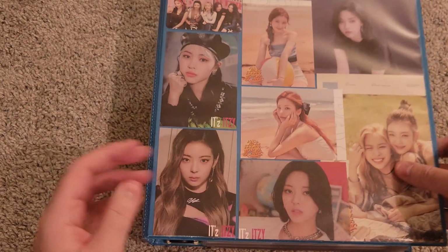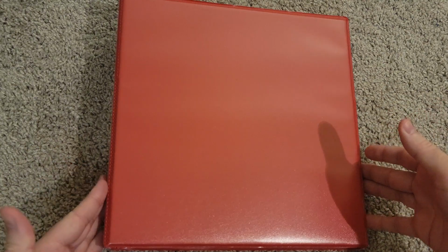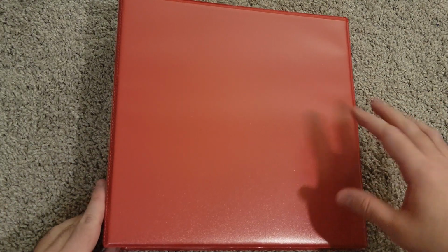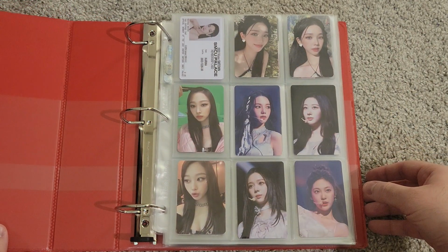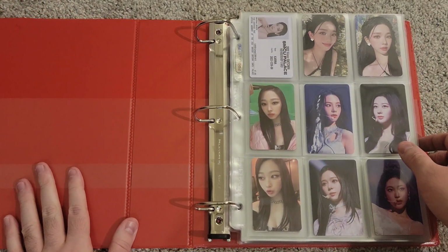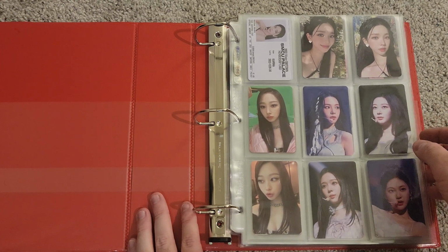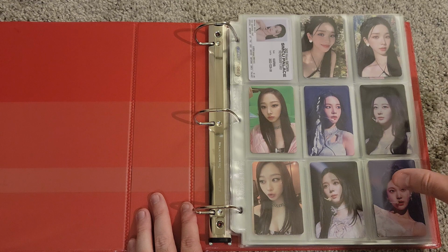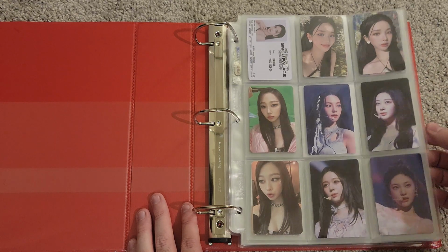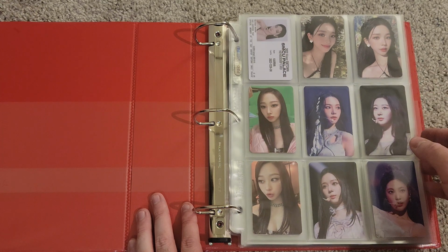So that is the new binder. So let's get into it. All right, so this is the new binder that I have for aespa. Very plain cover, as it just has absolutely nothing on it, but I will hopefully get a cover for it soon. I kind of just took all the aespa pages out that I had, as well as got the beat, and put them in this binder. As you can tell, we have a lot more room in this binder.